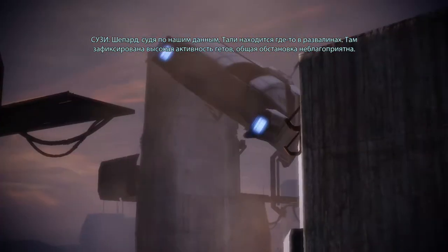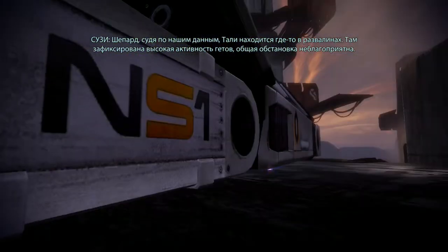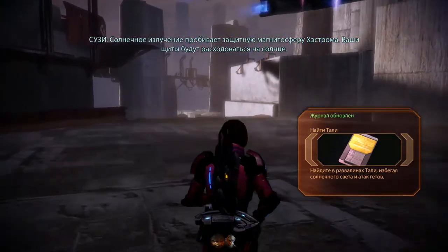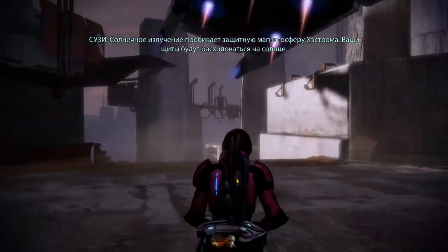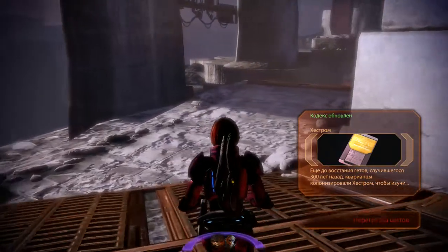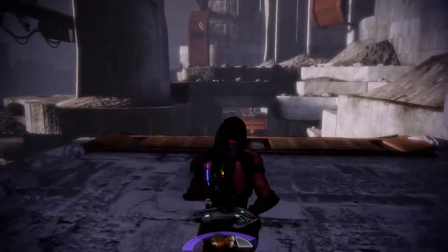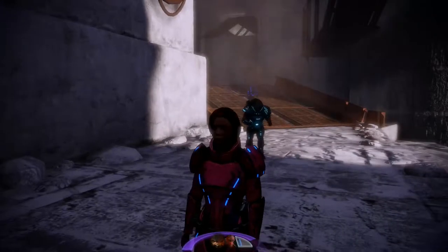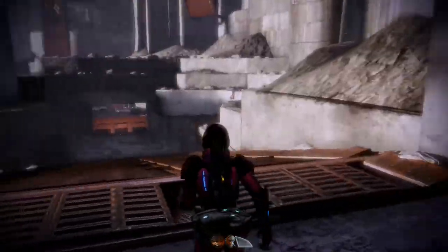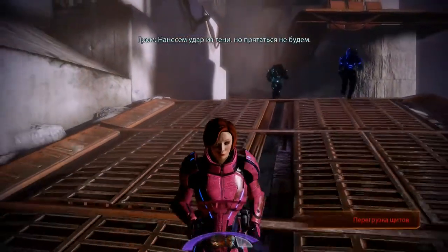Shepard, our data indicates that Tali is somewhere in these ruins. There is considerable Geth activity and an environmental hazard. Solar output has overwhelmed Haystrom's protective magnetosphere. Exposure to direct sunlight will damage your shields. I'm having serious issues with my shields. So we'll fight from the shade, but no hiding.